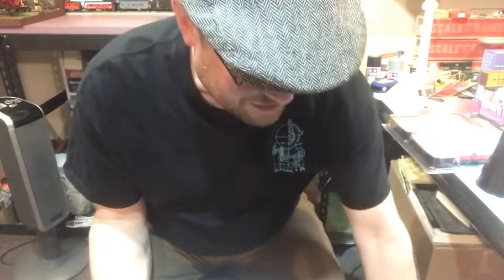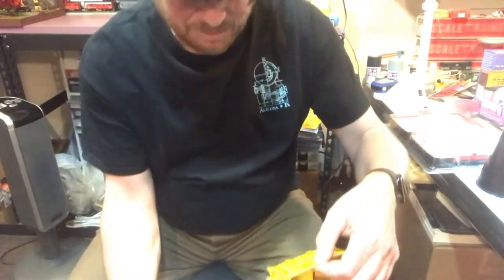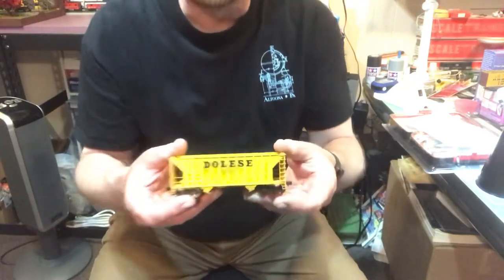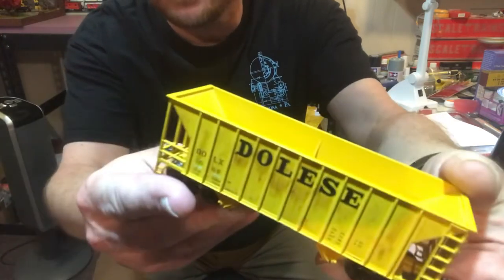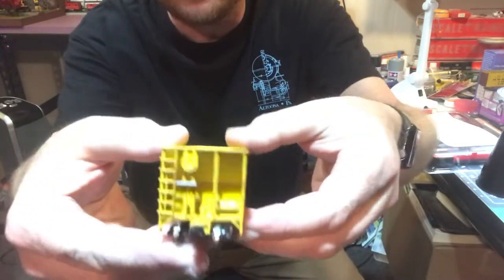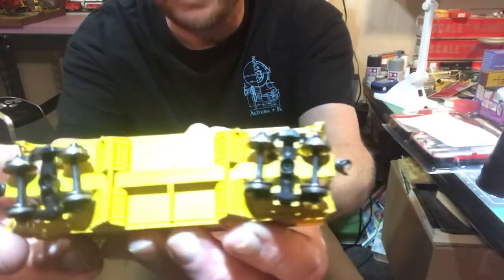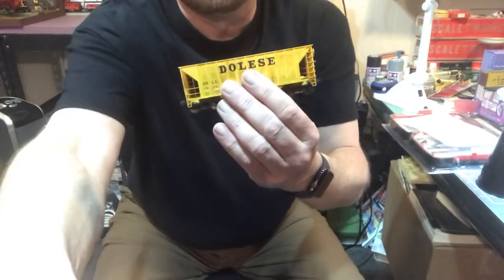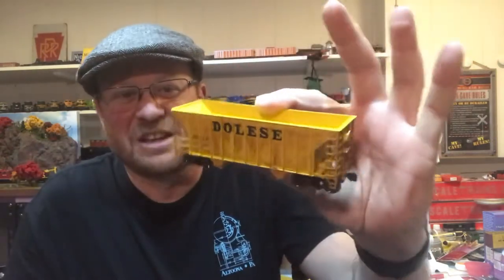See, what I really like about this, beyond the fact that I won it, is that this came from another model railroader who weathered it. So it's got that personalized touch, and he did a great job. Man, this thing is hefty. Must be all metal on the bottom there. Let's pan up so you can see my handsome face. All right, so that is really cool.